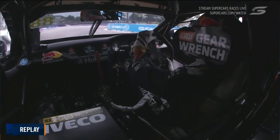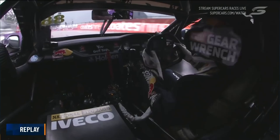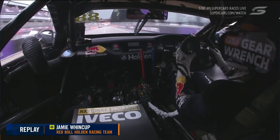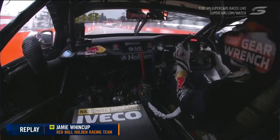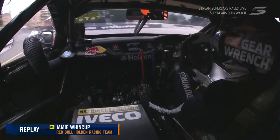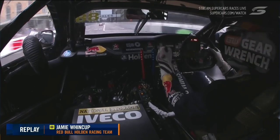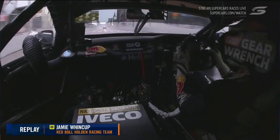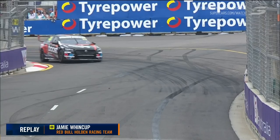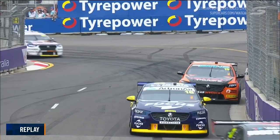In the Teams Championship, because this is the thing that's going to be the biggest talking point for the weekend, as you see Wink up there folding that left-hand mirror back. Fabian Coulthard has just come up to position two. So Van Gisbergen from Fabian. Fabian's now 10-4-8. So that's welcome news for Shell V-Power fans, because Fabian and Scott will be working hard to try to keep the Red Bull Holden Racing Team at bay this weekend for the Teams Championship.